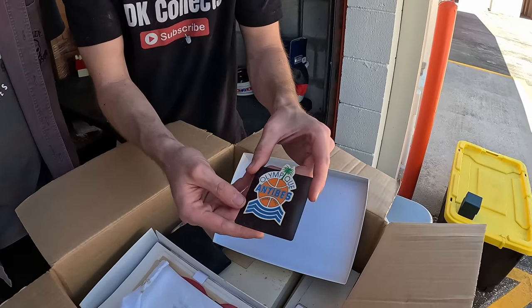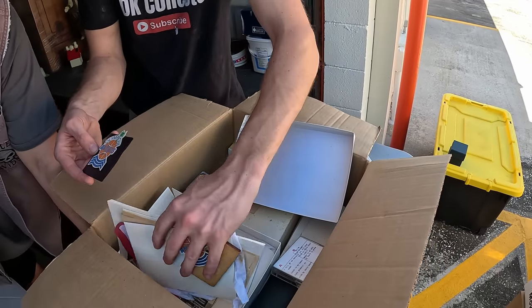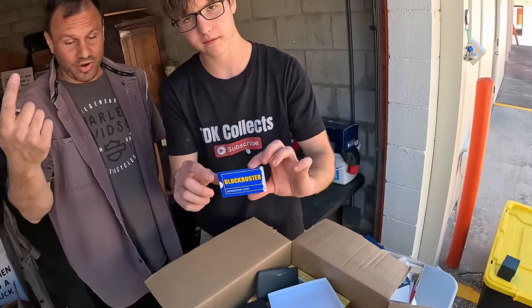Olympia? Basketball. It's a vintage basketball pin. That's got to be worth something. Oh, there's another one. Wow. That's got to be worth something. Yeah, man. This is going to be a cool... Oh, my gosh. Okay. This whole box. Look at that. That's worth the money right there.